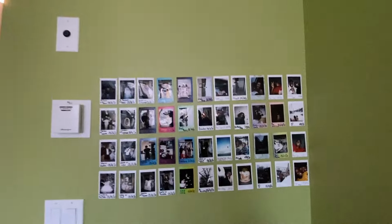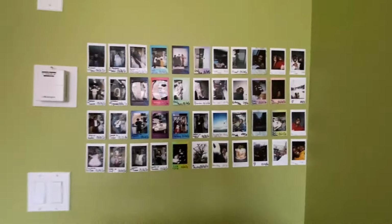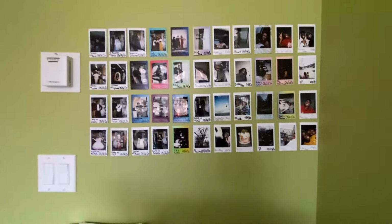And then above the dresser, I have another photo wall. So there's 1, 2, 3, and then there's frames up there as well. 4 actually. But yeah, this is my biggest photo wall. These are all high school memories. 80% of these are high school memories.